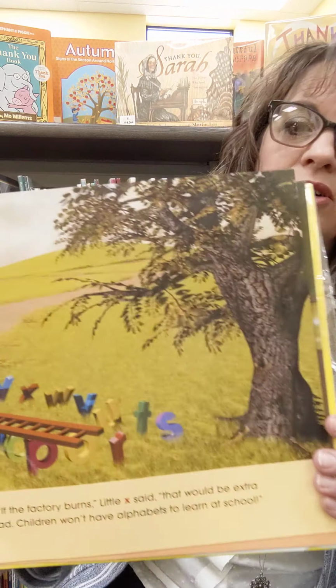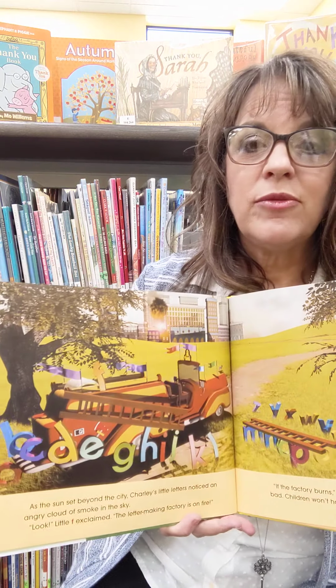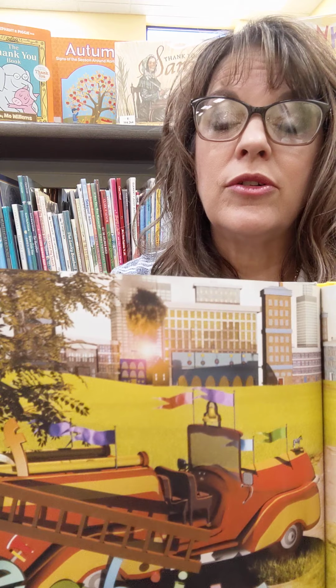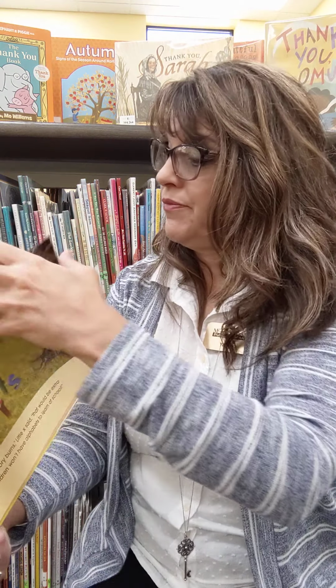If the factory burns, little X said, that would be extra bad. Children won't have alphabets to learn at school. Oh no, people like Charlie will be in trouble. People like you will be in trouble. They won't have any little letters to learn about. Or big letters if the letter factory gets messed up.